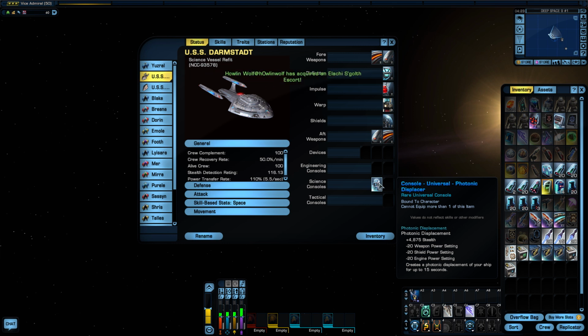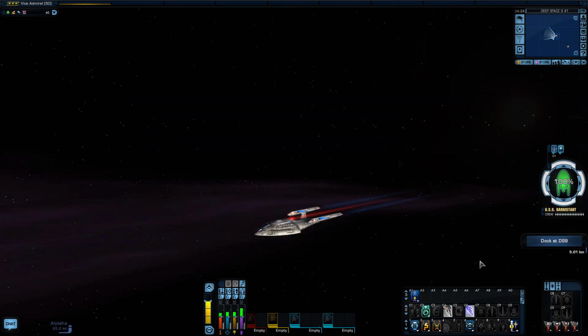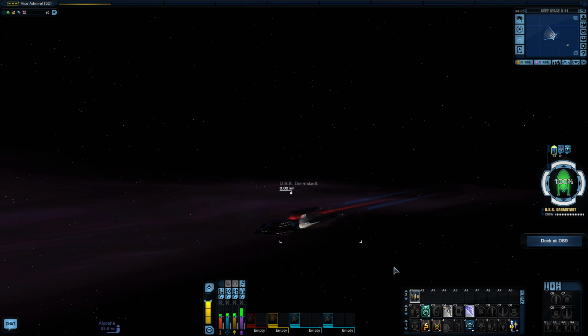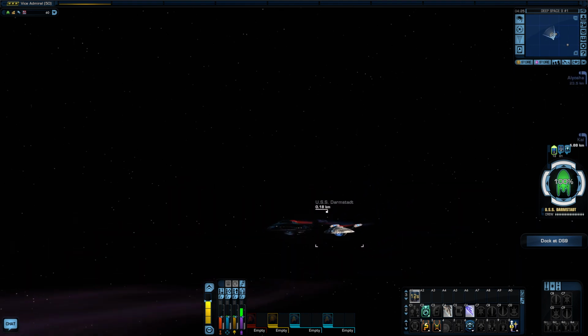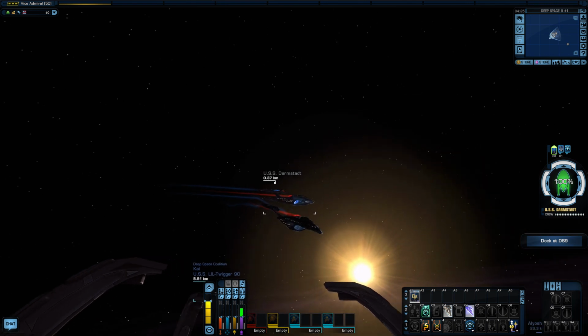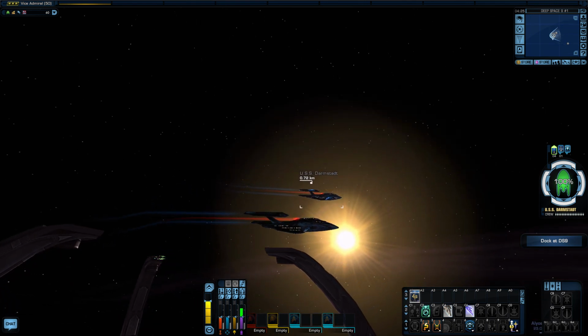This is a universal console and grants the photonic displacement, surprise, ability, giving the ship up to 15 seconds of stealth that's almost as good as a standard cloaking device at the cost of taking weapons offline and draining 20 power from weapons, engines and shields. It also creates an illusory duplicate of the ship, which won't fool a player for very long but should confuse the AI for long enough to make an escape.